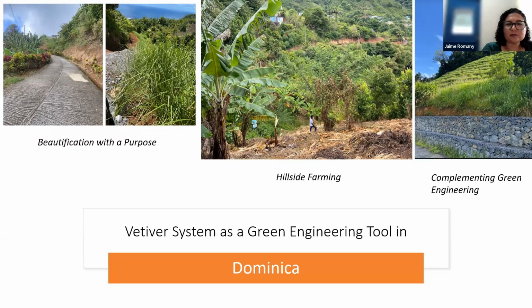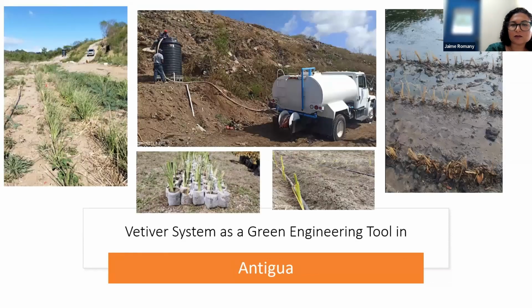Thank you, Kent, for the insight on how you use the vetiver system in Dominica. So we're now going to ask Mr. Craig Thomas, National Specialist of ICA in Antigua and Barbuda, to give us an insight on the application at Cook's Landfill and Antigua's lessons learned.